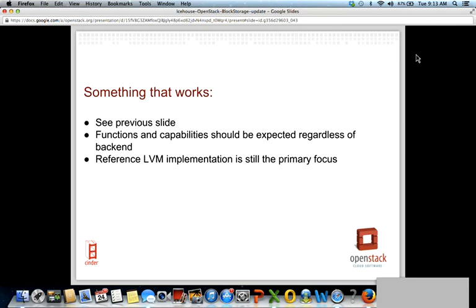And then, in addition, touching on that, the LVM implementation, the reference driver, is still the primary focus in Cinder. The primary focus is to continue to make that better, to continue to improve that, and make that something that's usable and something that's robust for people to actually implement.